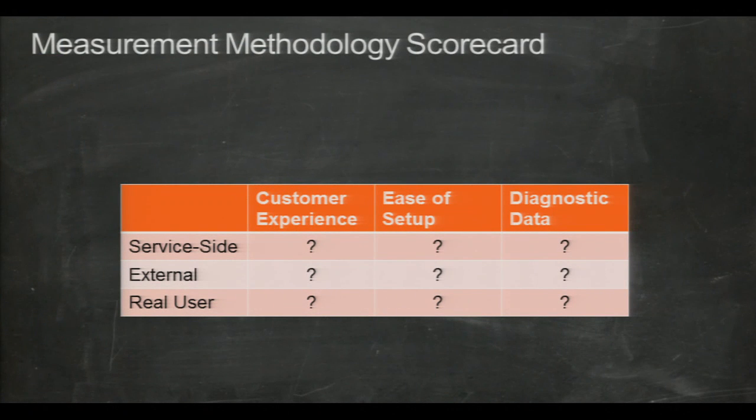We can rate these 3 methodologies along 3 dimensions. One, how accurately does this measurement methodology represent what your customers are experiencing? Two, how easy is it to get these measurement tools set up and configured? And finally, what kind of diagnostic data do these measurement methodologies yield? When we see a problem, do we have enough data to actually know exactly what's going wrong?